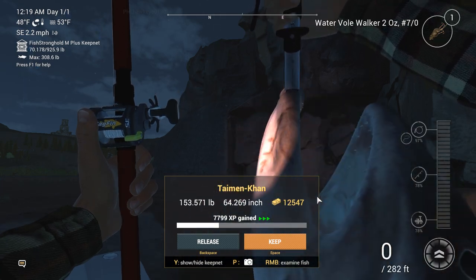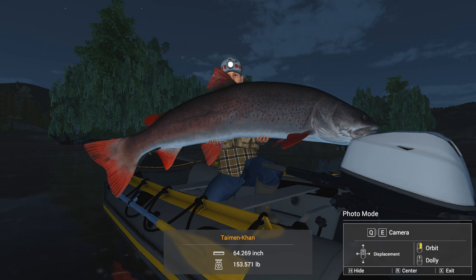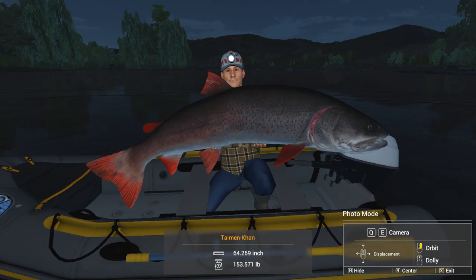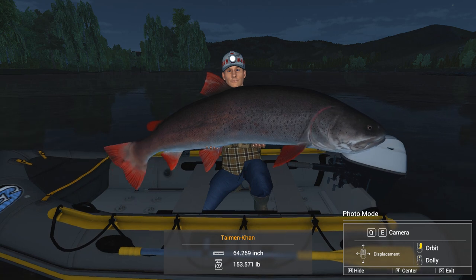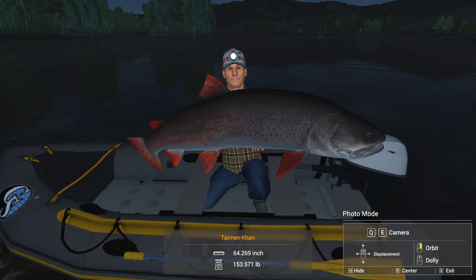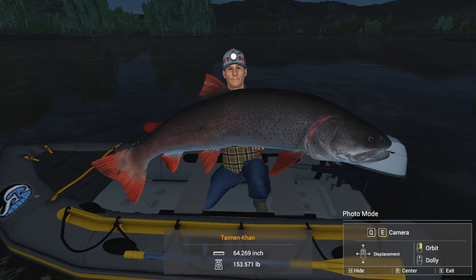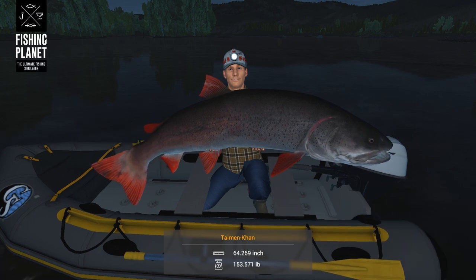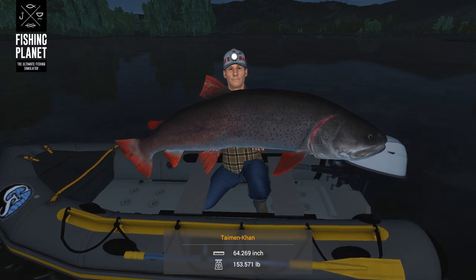Let's see what this fellow looks like. I've got to see him. Yeah, that is a fish. Holy crap. What a monster. He really is a monster. I'm just holding 153 pounds in the palms of my hand. That's something else somebody pointed out, and I'm like, yeah, I don't see that happening.